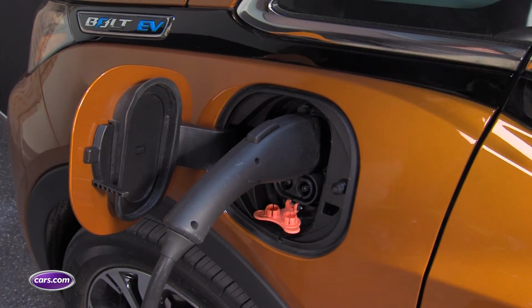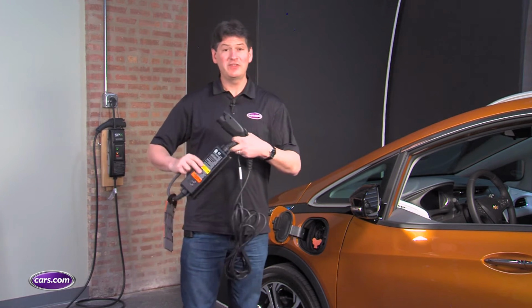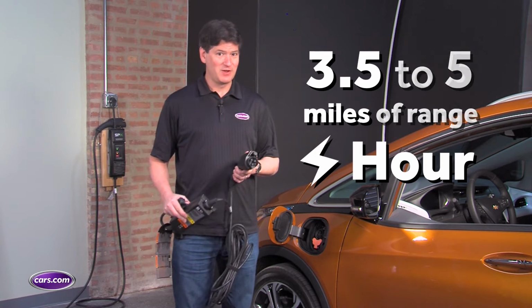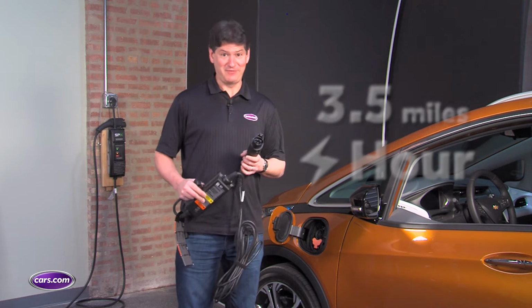Now, this is the one that plugs into your household outlet, 120 volts. This will add 3.5 to 5 miles of range for every hour of charging. We got 3.5 miles per every hour. That is not fast enough.